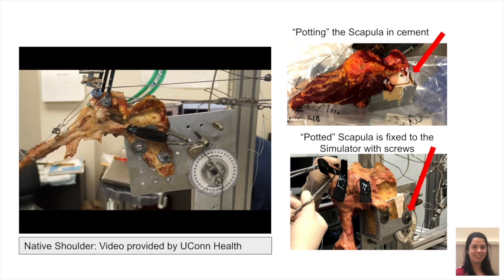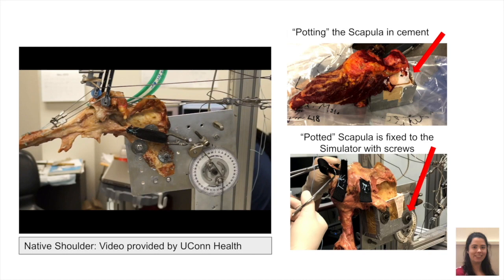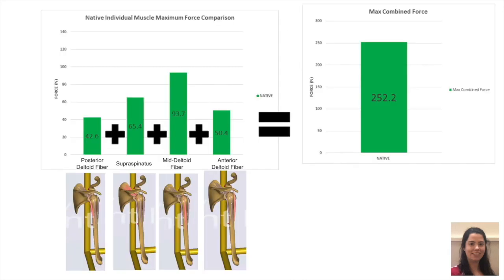Cables are attached to the muscles and a tensile force is applied to them via an actuator, which causes the shoulder to abduct. As shown in this graph that UConn Health created, the amount of force from each muscle that is required to abduct the shoulder is recorded and summarized. Drawings of each muscle are shown to give you an orientation of where each is anatomically.